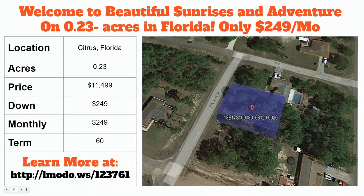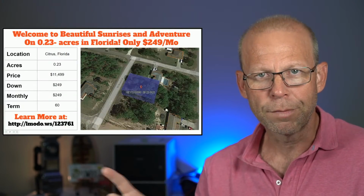Here we go. Our next property is in Citrus County, Florida. This is our second property in Citrus County, Florida. All right, so Citrus County, 0.23 acres, how about $11,499 with $249 down, $249 a month for 60 months. Now, here's the thing. What is this property? Well, this property is going to be a buildable lot. How do I know that?